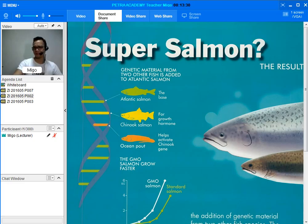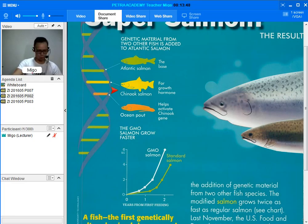I wonder why it's called a Super Salmon. Genetic material from two other fish is added to the Atlantic salmon. Okay, so this is the base, Atlantic salmon. And I guess it's going to get something from the Chinook salmon and the ocean pout. But why is it called a super salmon? If they mix all of these genes together, why is it called a super salmon? The GMO salmon grow faster.